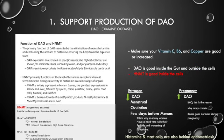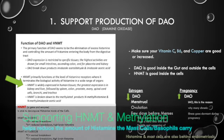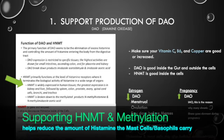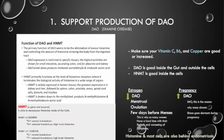HNMT, on the other hand, neutralizes or decomposes histamine inside of the cells and can be found in a wide variety of organs. The greatest expression is found in the kidney and liver, spleen, colon, prostate, ovaries, spinal cells, bronchi, and trachea. HNMT is broken down by methylated products. But it is important to know that HNMT is an actual gene and an enzyme. The gene directs the enzyme. I have two genes listed here that affect your ability to produce the HNMT enzyme.